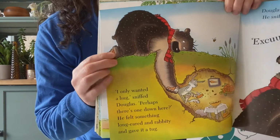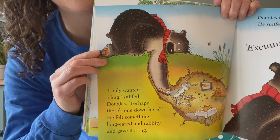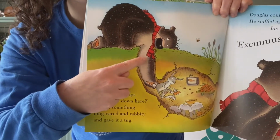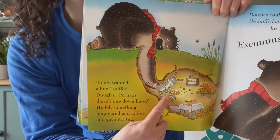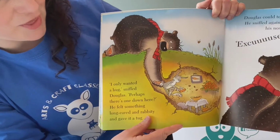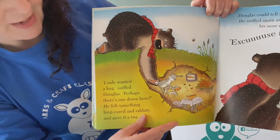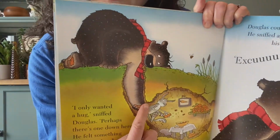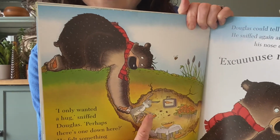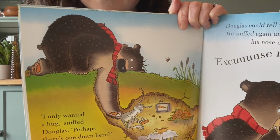Oh, where's Douglas going now? "I only wanted a hug," sniffed Douglas. "Perhaps there's one down here," he thought. Who does he find? He felt something long-eared and rabbity, and he gave it a tug. Look at him tugging on that poor bunny's tail. And the rabbit was just in his burrow, chopping up carrots. I don't think he's going to want a hug. What do you think?